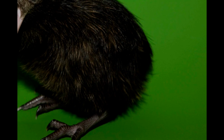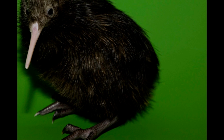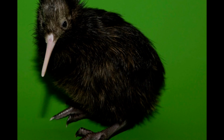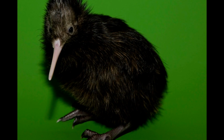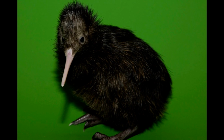Alright, let's get into the next fact. Feeds itself from birth. A very cool fact about the kiwi is that it doesn't require its parents to feed it. Once the kiwi is hatched from an egg, there's about 5 days where it doesn't eat anything, and then after that 5 days, it starts foraging on its own without any parental assistance. And during those 5 days, its parents also do not feed it.